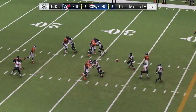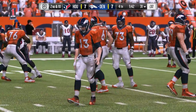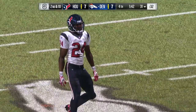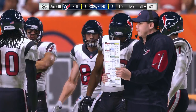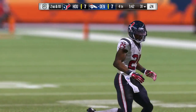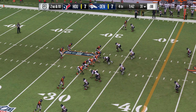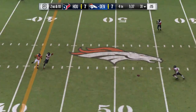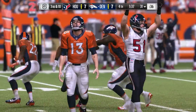Simeon. His throw incomplete. Emmanuel Sanders, the intended receiver. And now it's second down. Looks like the defense in press coverage here. Check, check, check, check. Let's go! Green 39! Green 39! Off the play fake, he'll look to throw. And his throw is incomplete. Demaryius Thomas, the intended receiver, and it's third down.